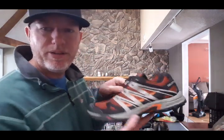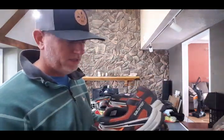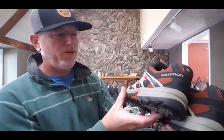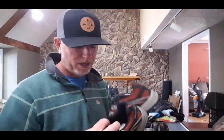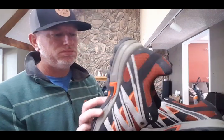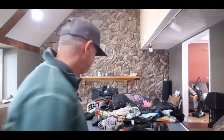Next up is some Solomons. They need new laces. I paid $8 after the coupon, but they're actually in really good shape and a good size. They look like they're about my size, a little bit bigger. Men's 11.5, just like a trail hiking shoe. Solomons do okay for me. It depends on the shoe or the boot. But I paid $8. I'm guessing these will sell for maybe $35, possibly $40.